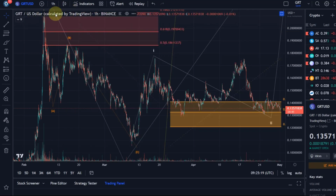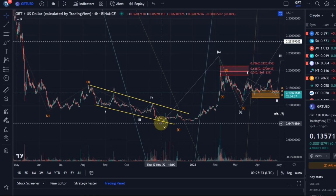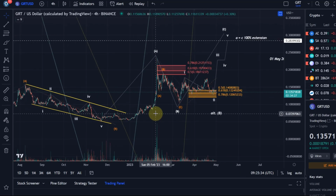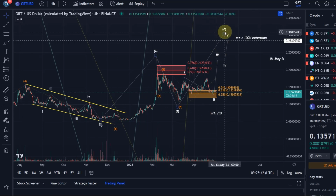And if I look at the structure that it created since November, you can see that the move up was not a crystal clear 5-wave move. To me, this looks like a 3-wave structure, so it's less reliable already. So just be aware of the risks here. But as long as the levels that I indicated are holding, I think it has a good chance to put this current count in place and maybe even something more bullish. But just be aware that the risk here is higher and the reliability is lower than on many other of the charts that I cover.